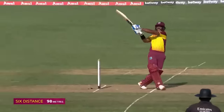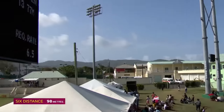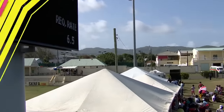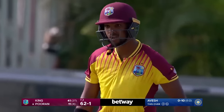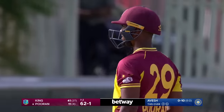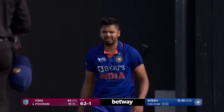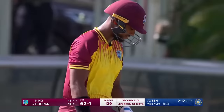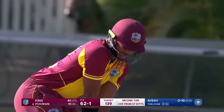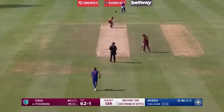This time, result, 98 meters out of Warner Park. He has a very low center of gravity in his stance. Nicholas Pooran is a short man, so he stays crouched. It allows him to get under the ball, especially if there's length on it. And he knows that if he gets under it and swings the leg with that strong wind blowing across the ground, he will get full value.